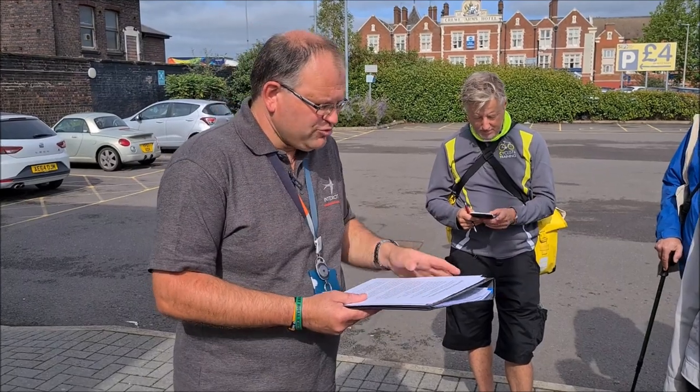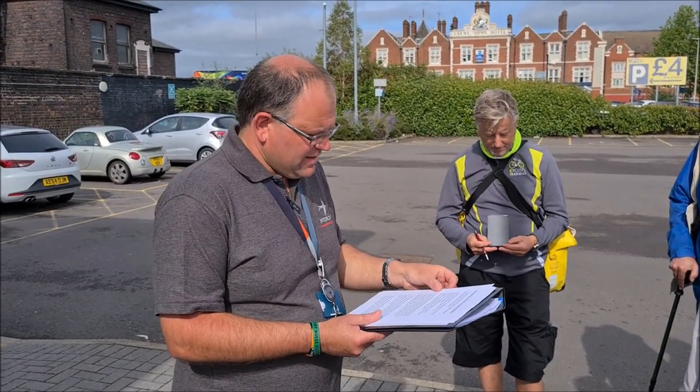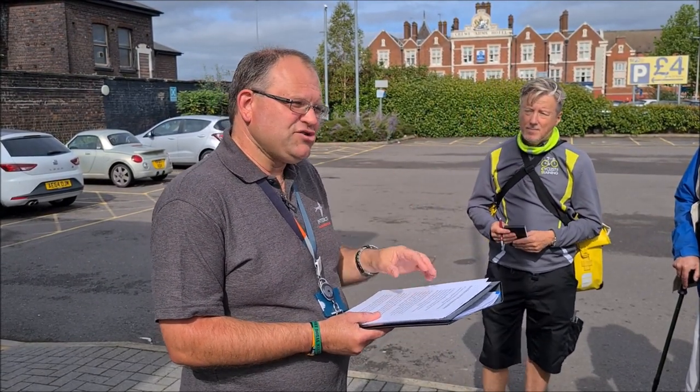So I'll take you over to platform 12. You can see the plaque where they've got a plaque dedicated to the two drivers. So what we'll do, we'll have a walk through now, and we'll walk the routes as the way the mail used to go.